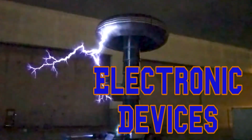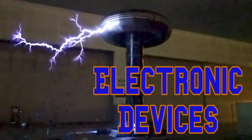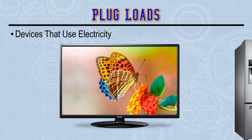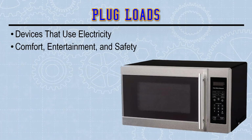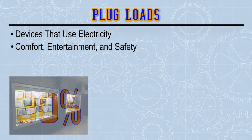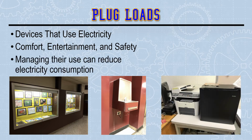The electronic devices that you use at home are consuming electricity, just like a car consumes gas. Schools and homes contain many electrical devices called plug loads that help you complete tasks, learn, or help occupants stay comfortable and safe. It's estimated that about 30% of the total electricity consumed by a school is used to power these electrical devices. Managing the use of such equipment can greatly reduce a school's electricity consumption.